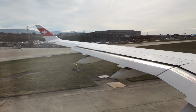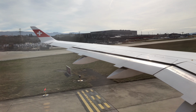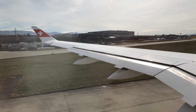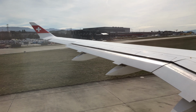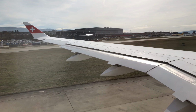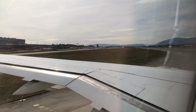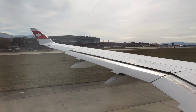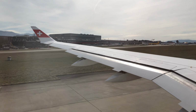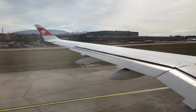And once again, this is Airbus's latest model, the Airbus A220-100. And we are about to take off, bound for London City Airport. Okay, there are no other aircraft landing behind us, so this is it. We're taking off now.